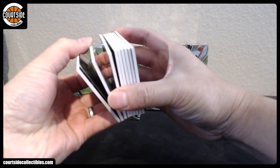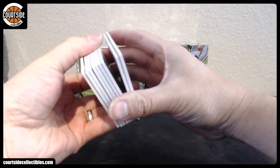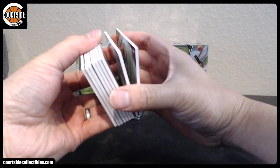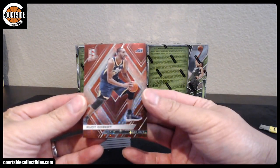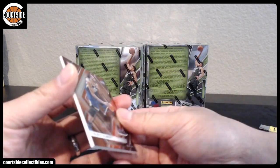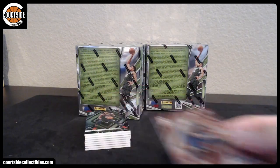So let's see, how does this work? Okay, so the main hits on the back, I guess. All right, we got a red. Oh man, look at that. It's all shimmery, glittery. At a 75, you gotta get all the names.